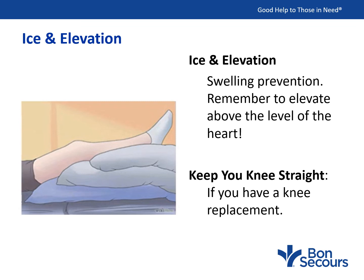Now, with total knee replacement patients, when you elevate your leg, you want to make sure that your knee is straight as you elevate your leg, because you're working on getting the muscles behind your leg stretched out and straight.